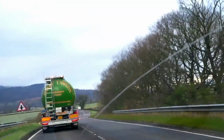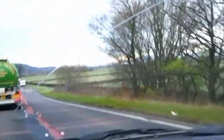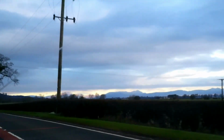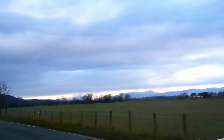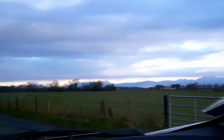This is just a big long road all the way along to where we're headed, Balmaha. Off at Balmaha. Or do we come off at Balloch? No, it's Balloch further on. I can't remember now, it's been that long since we've been. I know the road, I just can't remember the place.